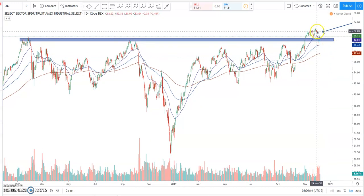But earlier in the week, that dip below, I was watching for a potential failed breakout here and a potential move lower. Something to keep an eye on if industrials fail here. But right now we're back above the area. Everything looks okay.